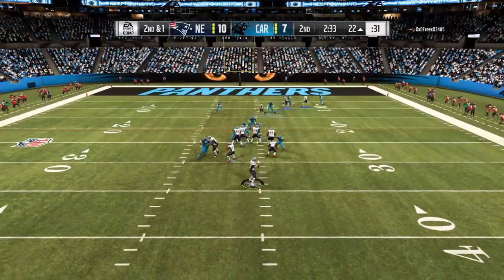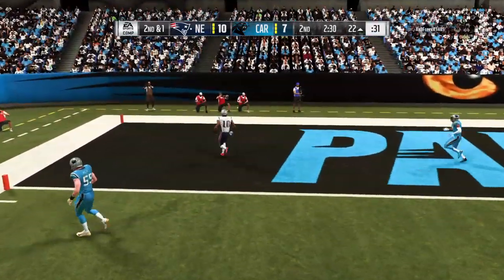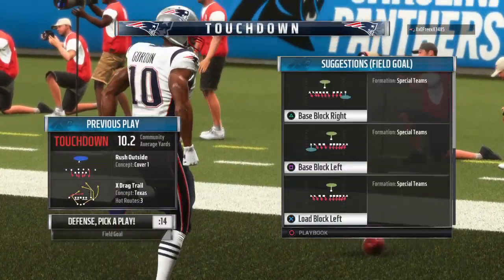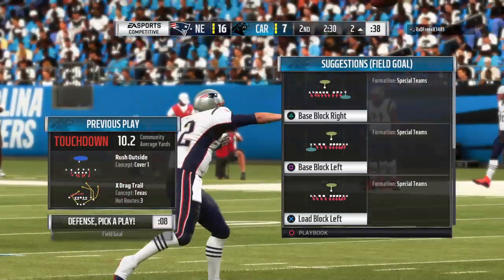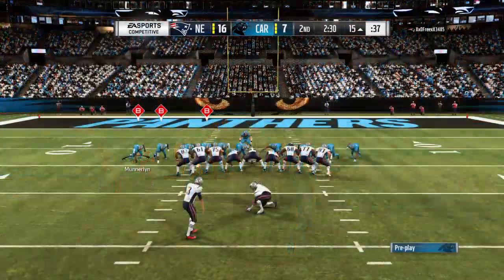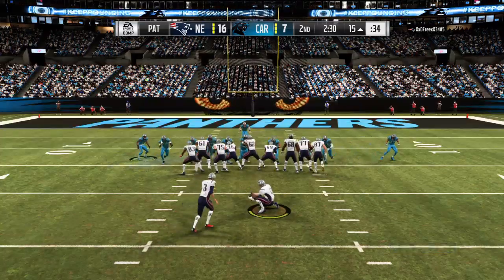Now Brady throwing on 2nd down. And he'll take it into the end zone for a Patriot touchdown. Josh Gordon, a 22-yard touchdown grab. And the Patriots add on to their lead. That drive was quick and impressive. Almost like they had somewhere else they needed to be after the game.